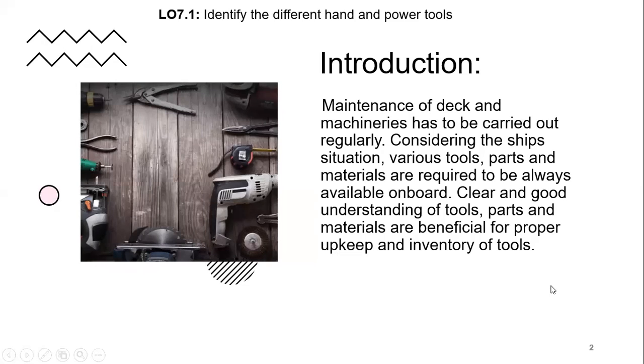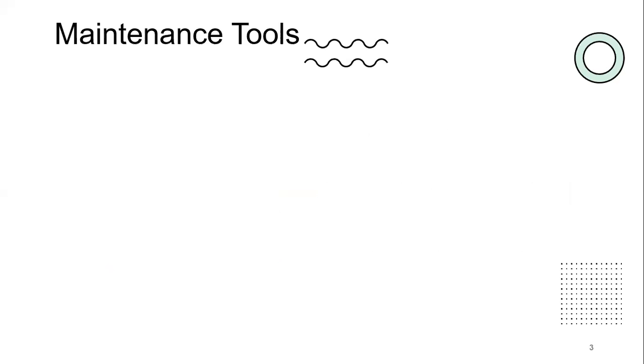Also, there are regulations like ISGOTT, the International Safety Guide for Oil Tankers and Terminals. Those are standards to maintain tanker ships, oil tankers or chemical tankers. There are also standards for bulk carriers, containers, and everything. So basically it's about safety, or SOLAS. So what are those maintenance tools?